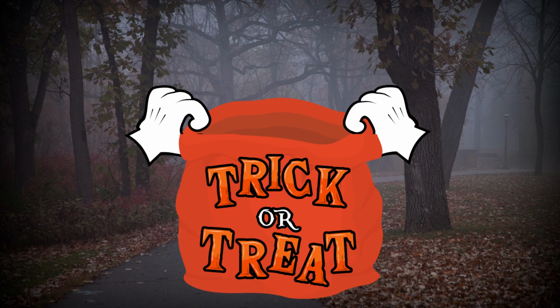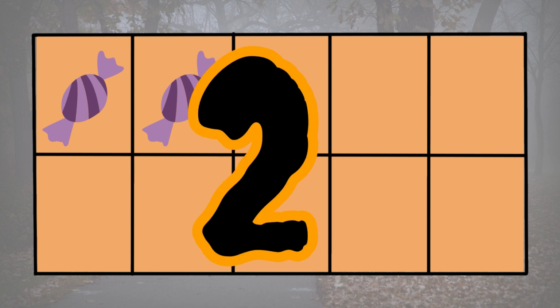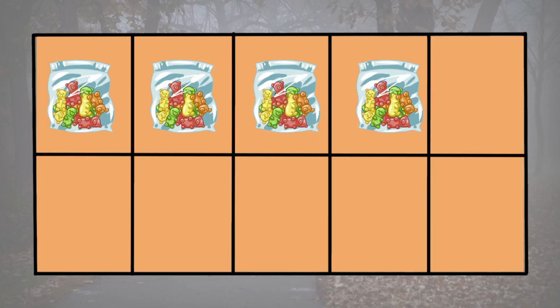Okay, dump it all back in the bag again. Now it's your turn to count the candy. How many suckers do you see? One. One sucker. Now how many? Two. How many chocolates do you see? Three. Count the packages of candy. Four.